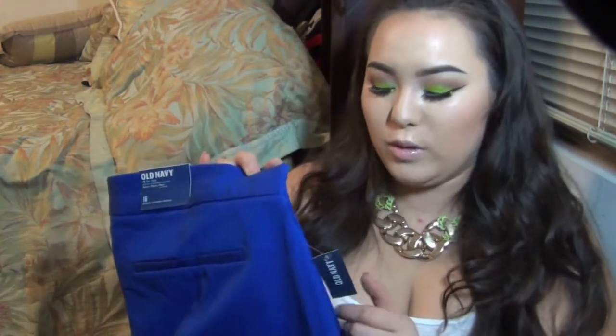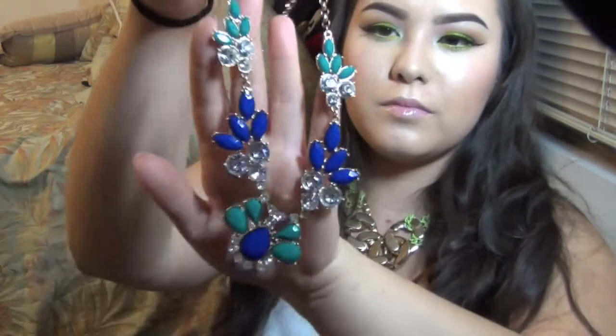I got a necklace with it. I want to show you guys. It's so cute with it. And this one was also $24.94. I wasn't gonna get the royal blue shorts, but when I saw this necklace, I was like, I have to go back and get it.